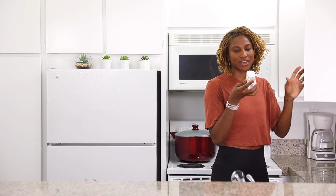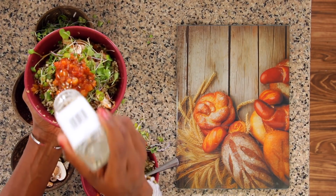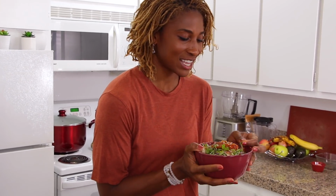everything but the bagel sesame seasoning. This is my favorite. This is from Trader Joe's as well. And I'm just gonna pop that on top. Pa-pow, boom, there you go. Doesn't that look delicious? It smells delicious. It's gonna taste delicious. And this is my quick, easy, and simple dinner.